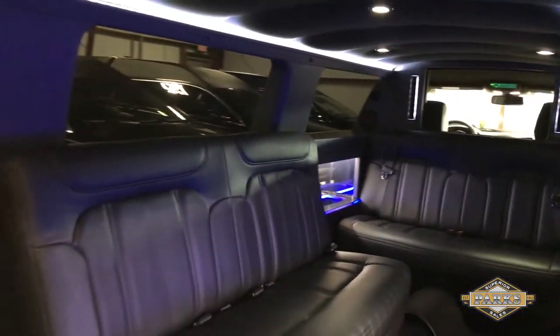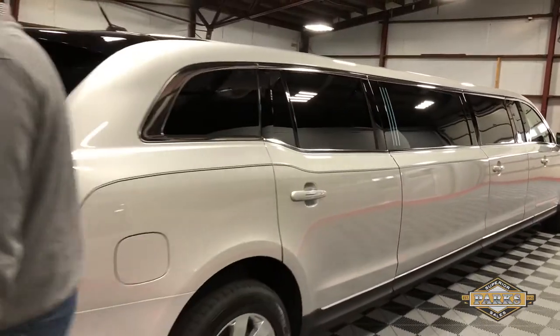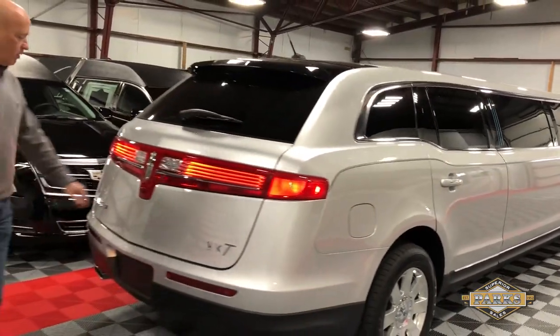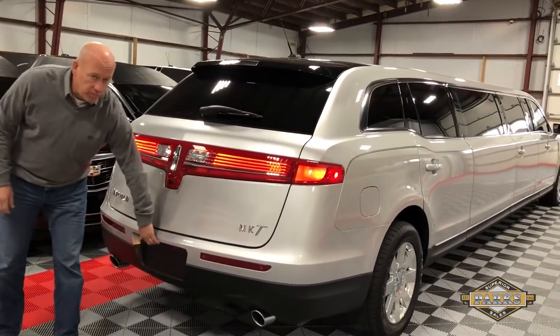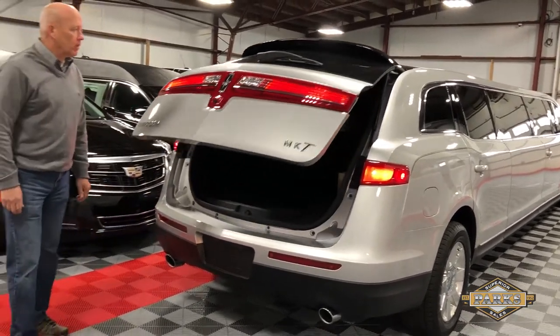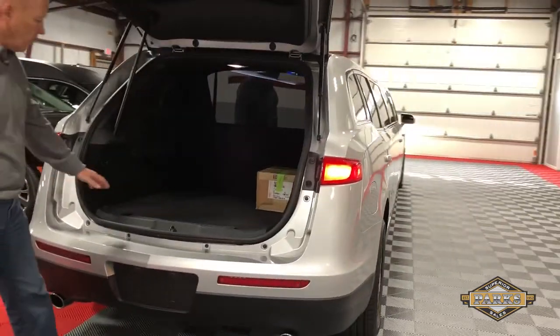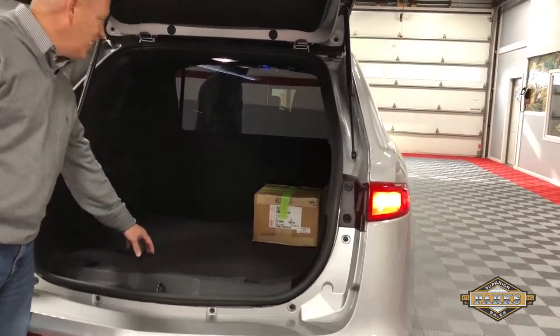Come on this way, I'll show you the trunk area. This is a hatchback, very easy to use. Got your backup camera located right here. You have a button right by the license plate. Pop it up, and you're ready to go. Plenty of trunk space in the back here. You got your spare tires underneath here.